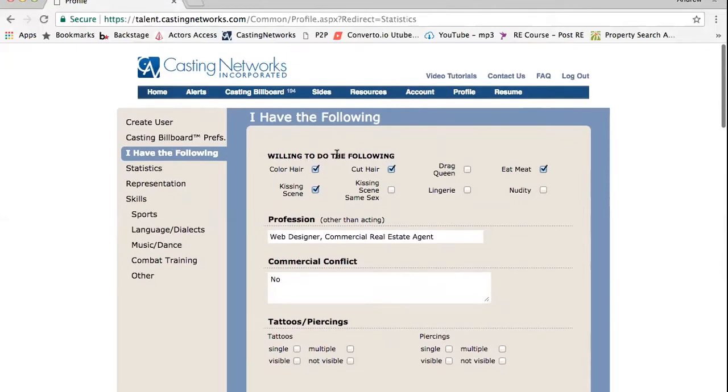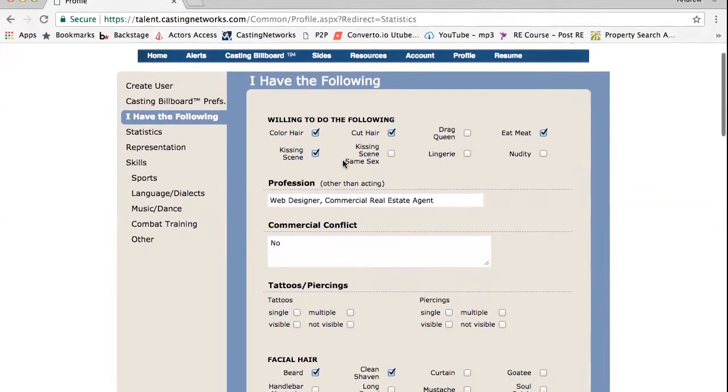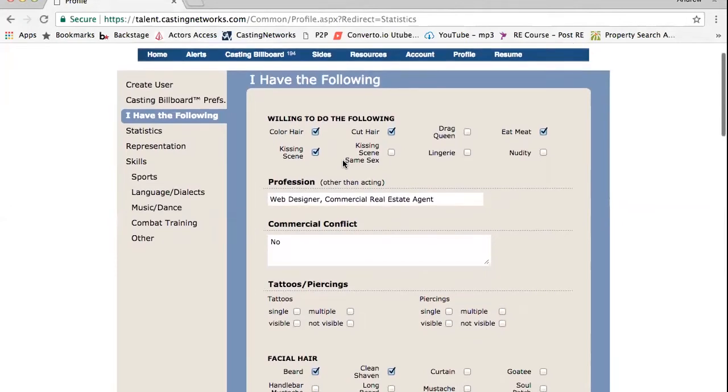This one is fun. Yeah. Eat meat? Hmm? I just think it's funny that it says eat meat.